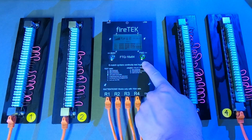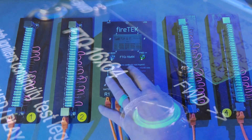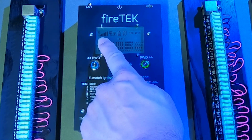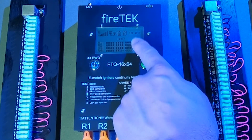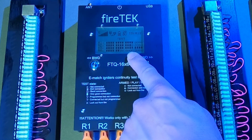The backwards and forward buttons are metal and slightly recessed in the panel to provide protection. Additionally, they can easily be replaced if needed. The display provides all the helpful information that fireTEK is known for. We have the wireless indication, physical 2-wire indication, battery and voltage, channel, network state, here it's a slave, and we have convenient real-time information of all the cues across all 4 rails of the module.